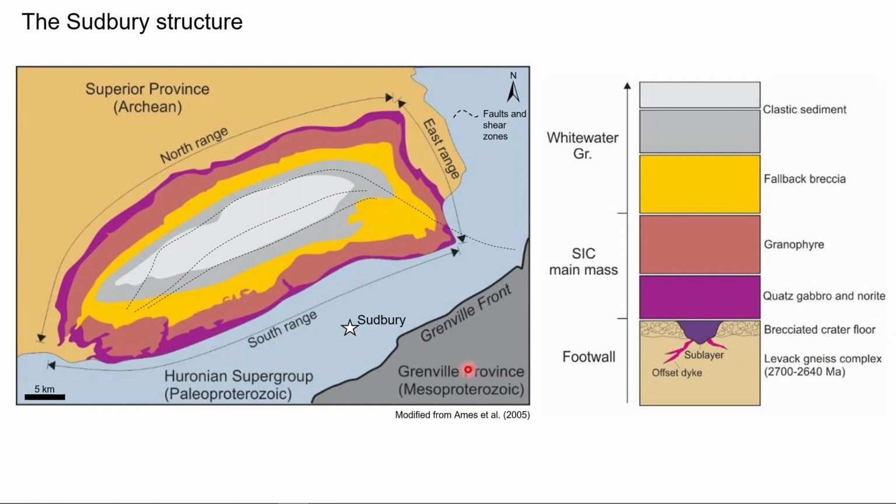And just zooming in on the Sudbury structure, the Sudbury basin right here, you can see it covers a big chunk of the Superior province Archean rocks, so mostly Levack gneisses. It covers a smaller chunk of the Huronian supergroup sediments. You can see the Sudbury is right down here, and the Grenville front goes right down here in the southeast.